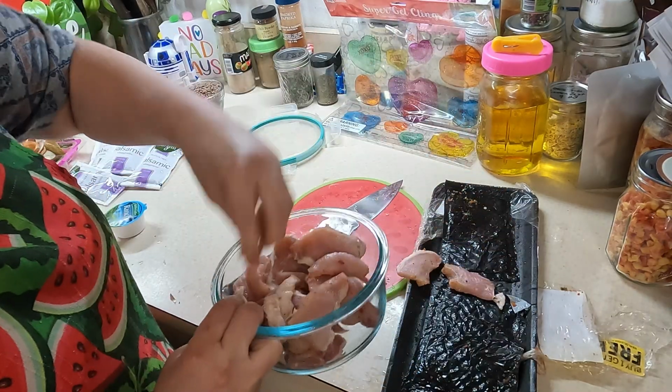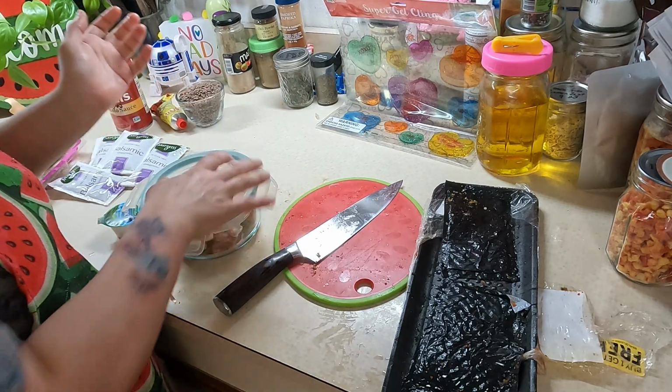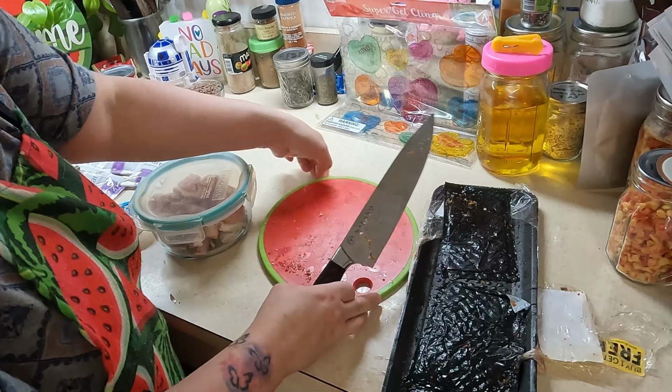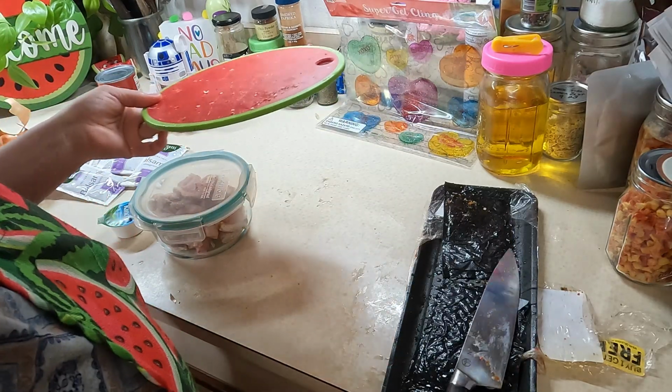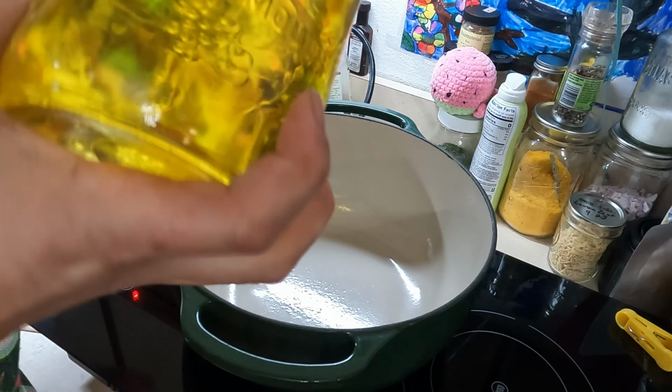Alright, now we have our pork already sliced up, ready to go for our next meal. Alright, let's wash one more time and clean and sanitize our area, and then I'll bring it back. Alright, the kids are home, so let's cook some dinner.